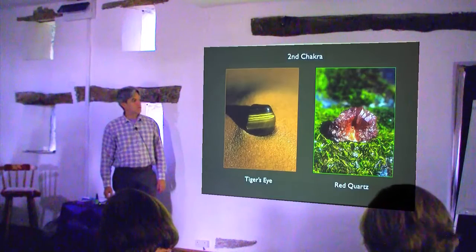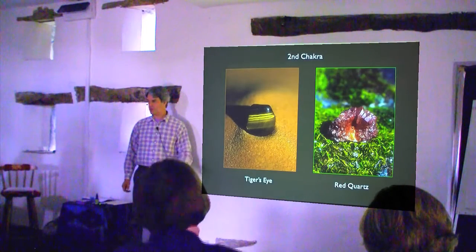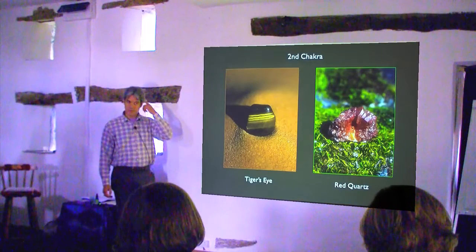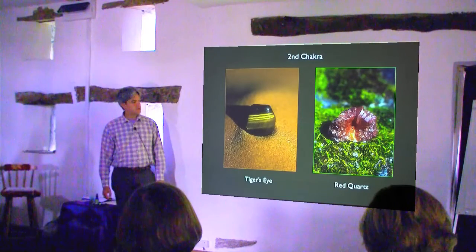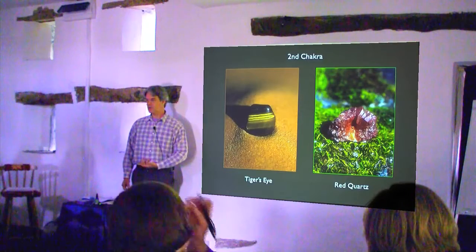The quartz family has a particular affinity with the energy field and with the chakras. There's a color of quartz for every chakra. In fact, the heart chakra has a couple of different quartzes that it can use. So there's an affinity that says this is how the chakra needs to vibrate.